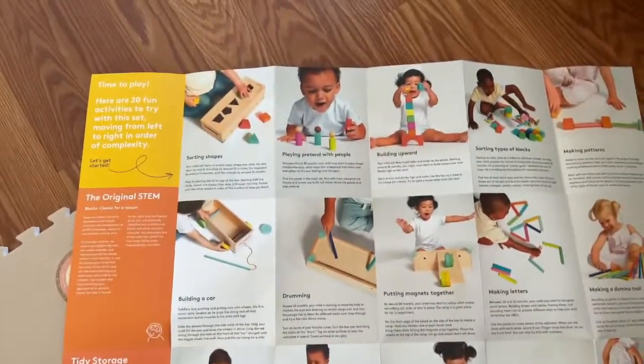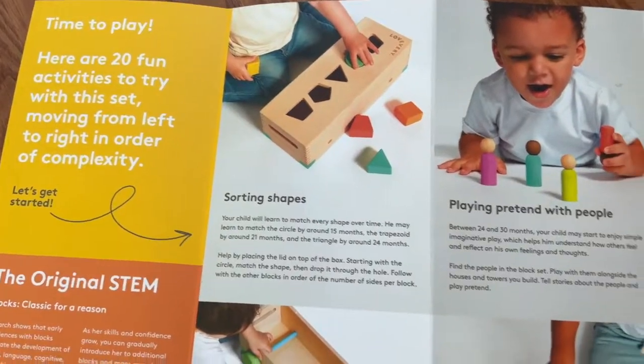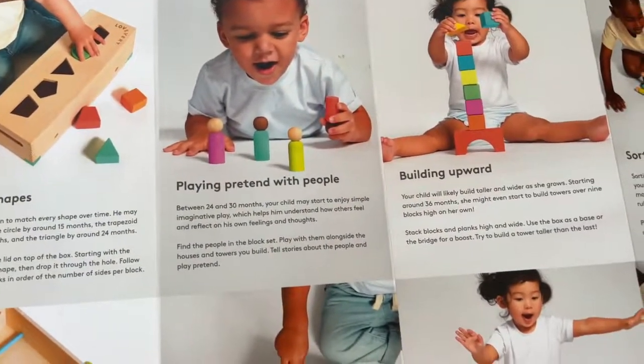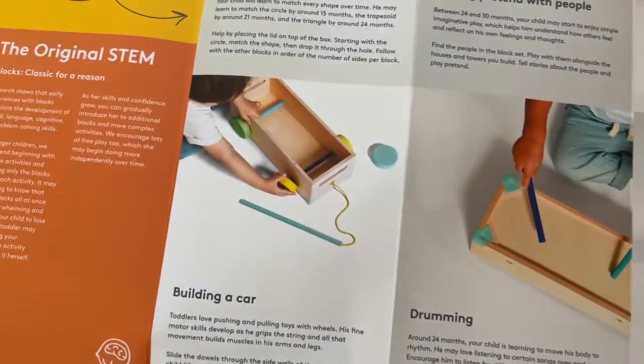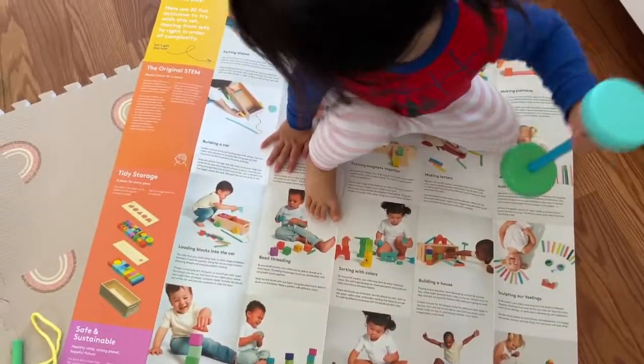It shows you all the different types of activities you could do using the blocks, and this is crazy. So even from sorting shapes, playing pretend with people, and then we were drumming and building a car together, and I thought that was super, super cool. You like it, Noelle? You could try one of these activities.